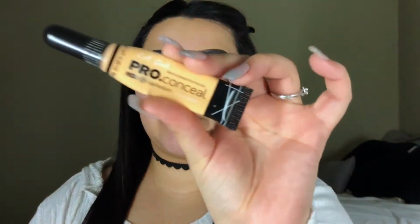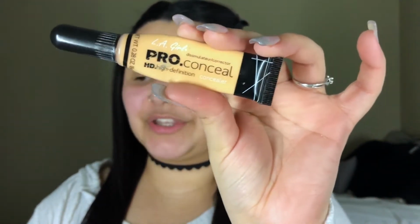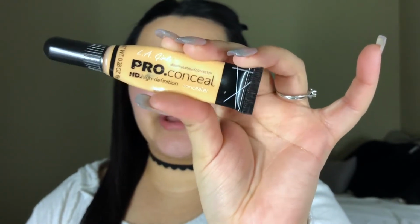So for my eyes this year, I usually don't use eyelid primers or anything like that. I just go with a concealer, and this has been my favorite eye primer concealer. I love this concealer. I repurchased it many times, and I just think it's awesome for priming the lids. So I'm gonna go ahead and do that. Just gonna take my finger and blend that out.